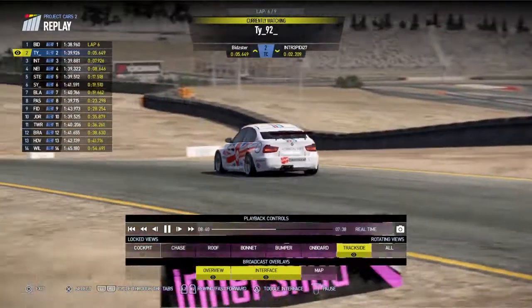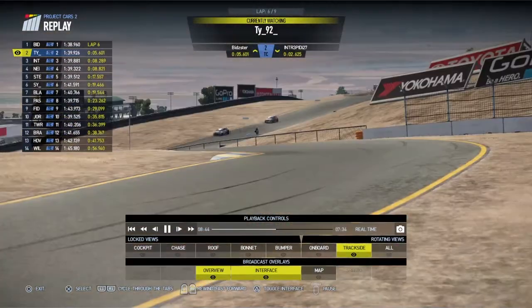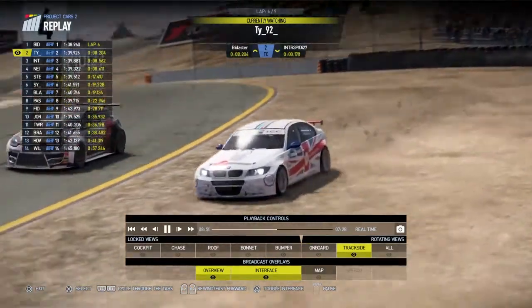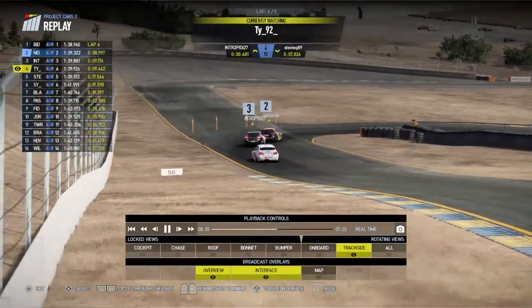Here's the replays from the second half. Okay, here's the replay on lap 6 of what happened to TY then, because he went from 2nd to 4th. He goes over the top and just loses the back end of the car on the left-hander and he's off onto the gravel, and now Intrepidi goes through and Neil Farmack, and they have to rejoin behind them both.